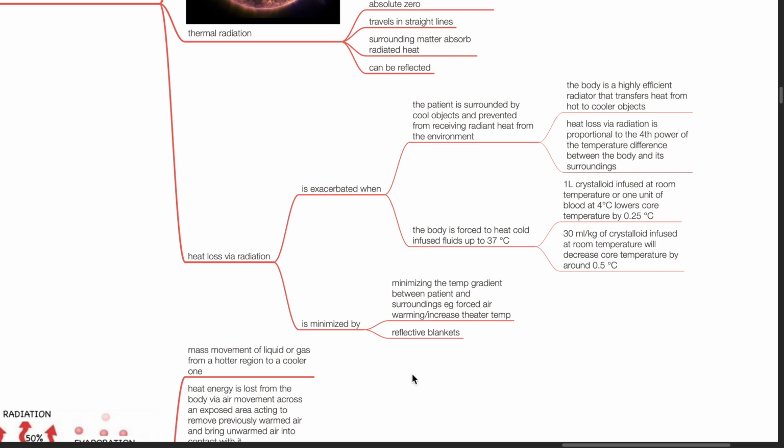Heat loss via radiation is minimized by minimizing the temperature gradient between the patient and the surroundings, for example by using forced air warming or increasing the ambient temperature. Reflective blankets also minimize heat loss via radiation.